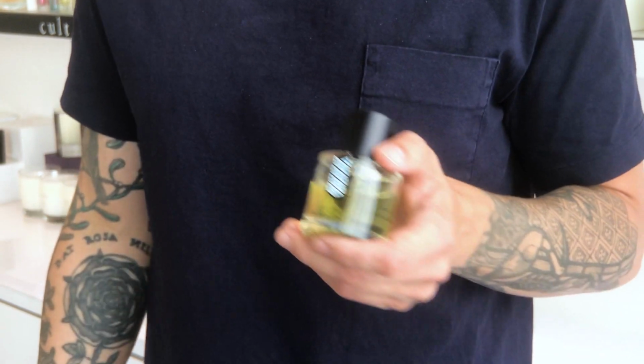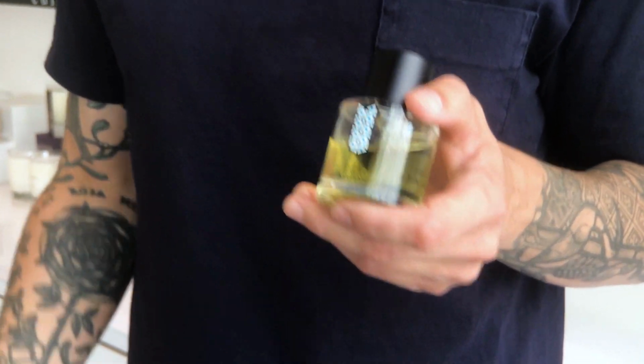I'm very interested in this brand. They're called Les Indémodables, and that translates to timeless, or literally it means outside of fashion or outside the changes in fashion. And I think that's a very appropriate name for this brand because all of the fragrances have this timeless elegance, which is really hard to pull off. I think the key to the success is the materials in these fragrances.